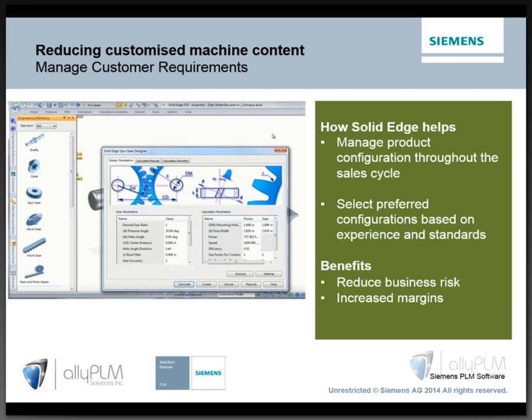Now, I have talked about Solid Edge support in three key capabilities of speed of mechanical design, reducing customized content, and managing customer requirements. However, let's visually see how this is done.